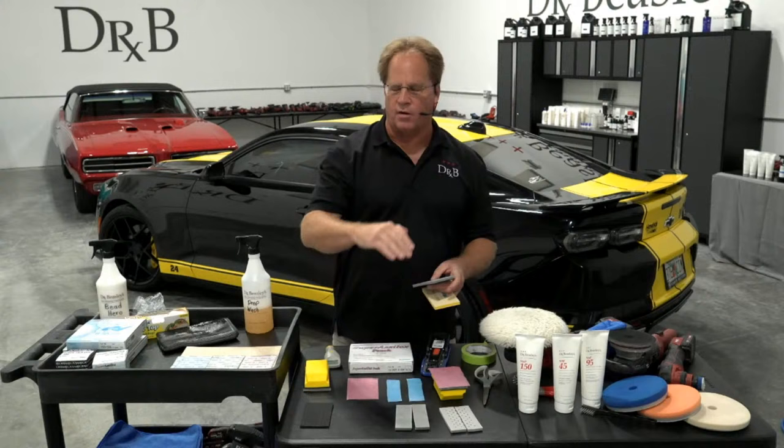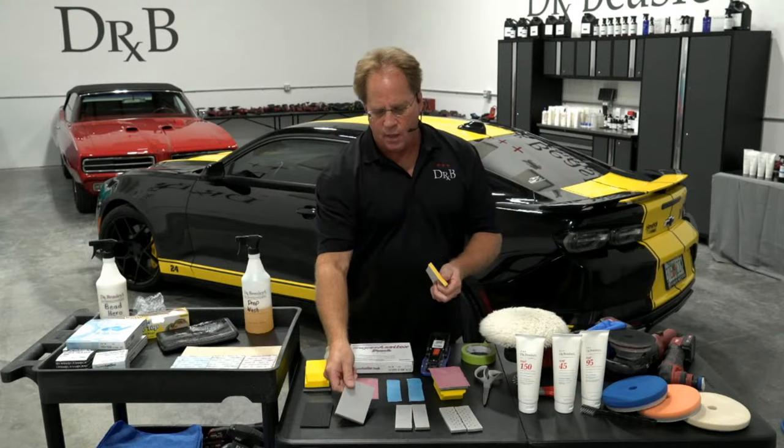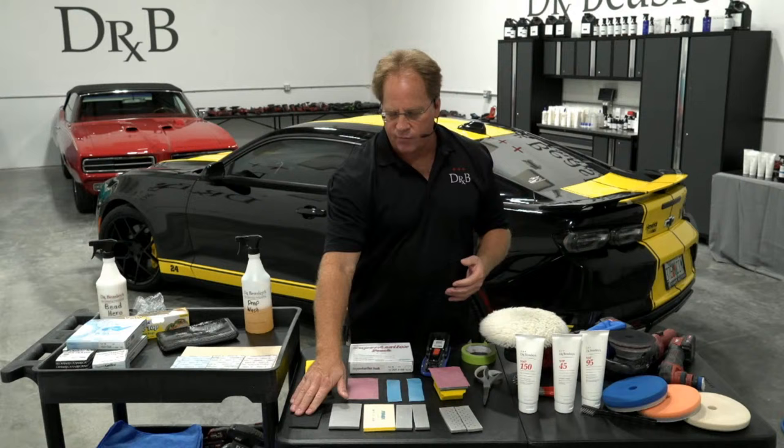And then they make a medium density, and then they make an ultra soft density. And so for final finishing, you use this one. For coming back after the hard disc, you use the medium disc. So there's kind of an interface pad for every aspect of the sanding process.